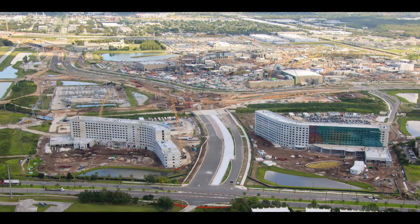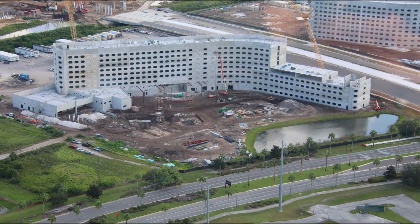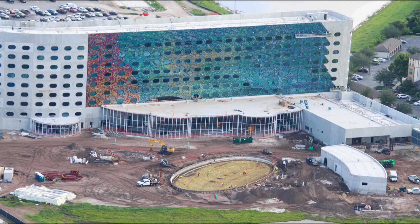Quickly touching base over at Stella Nova and Stella Luna resorts, we can see that the left resort is currently on the 5th floor of that last part of the main structure, and the right resort has reached the tiles to the corner, so soon we will start to see those tiles wrap around the corner.